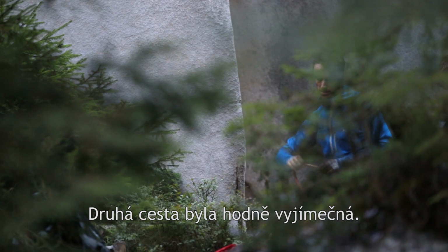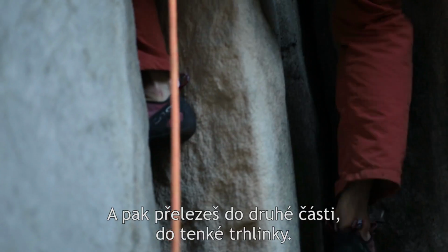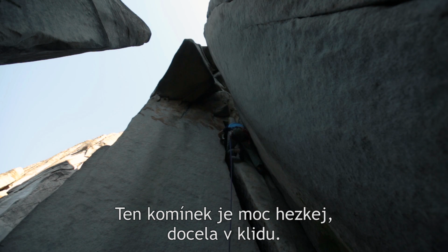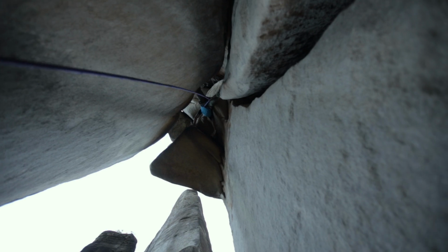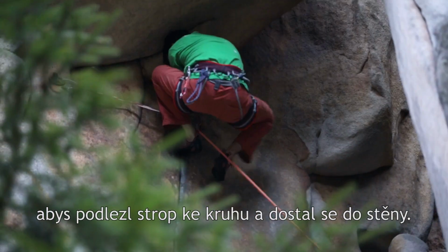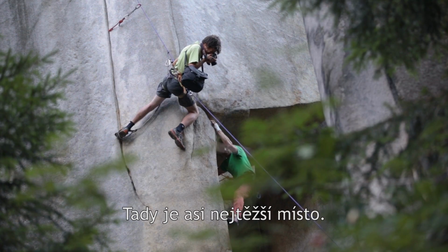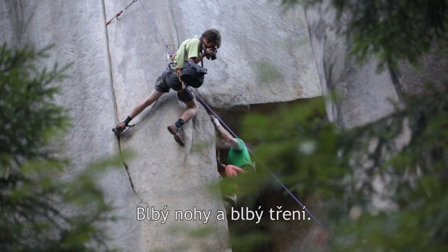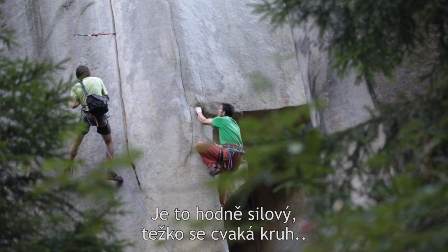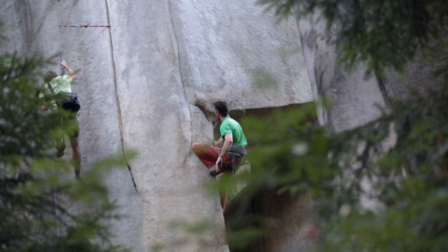So the second route is a very unique route because the first half is in a chimney and then you have to pass into a second section of a thin finger crack. The first chimney is quite a nice start, quite moderate, and you arrive at a roof where you find some protection and you have to do quite a hard move to get under the roof and round onto the front face. From here it's probably the hardest move in terms of bad feet and quite poor friction. The move's quite powerful, it's hard to clip the protection at this point, and then a really beautiful finger and hand crack to finish.